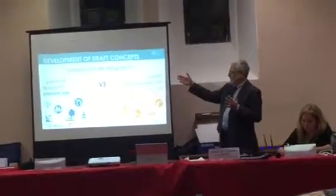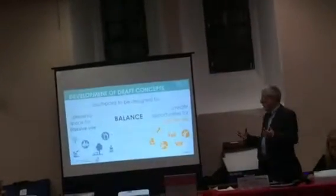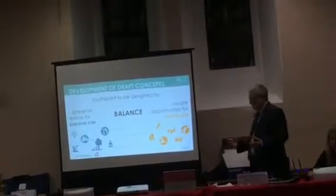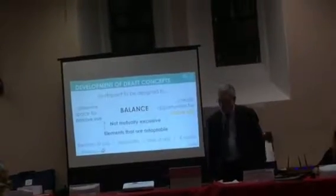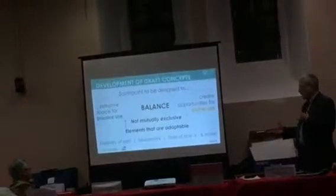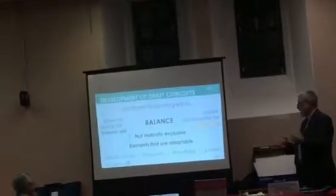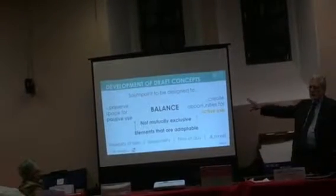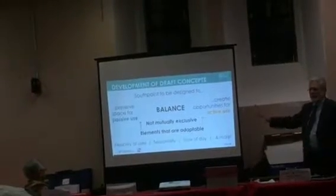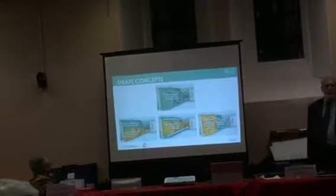And obviously, at first we said, well, this is sort of versus. These two things are in conflict. But what we have come up with is, the most important thing is to form a balance between these two types of uses. And that's really been our guidance, that we felt that they were not mutually exclusive, that there are elements that are adaptable, either in terms of the flexibility of their use, their seasonality, time of day, and other things. So that has really been our driving force over the last few months to come up with ideas. So in November, we showed this to people.